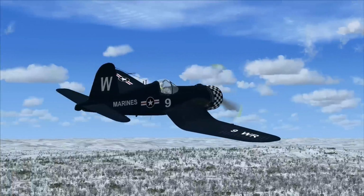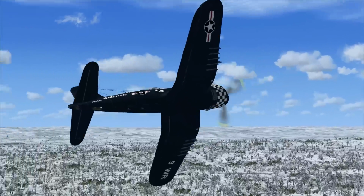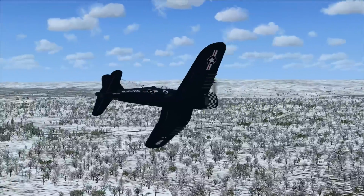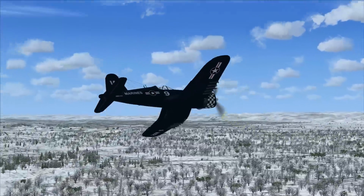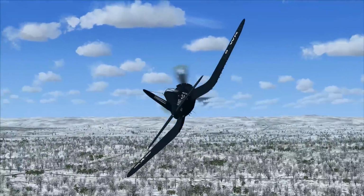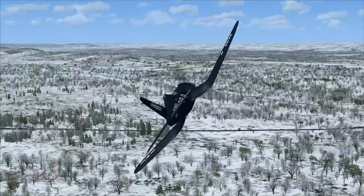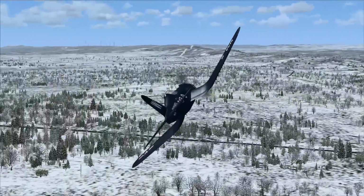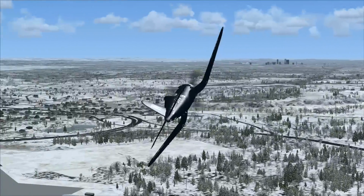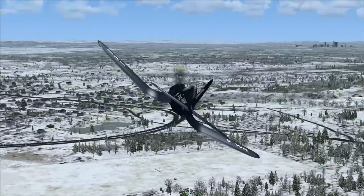Yeah, she looks pretty, doesn't she? Let me dispel a myth. There is a common myth that this aircraft was called Whistling Death by the Japanese. There's actually no recorded accounts of that. I actually started researching it because I'd always heard that, and then I heard from other sources that that wasn't true. And I started digging. Sure enough, as far as I could find, there were no recorded accounts of it being called Whistling Death. Just a little bit of information.